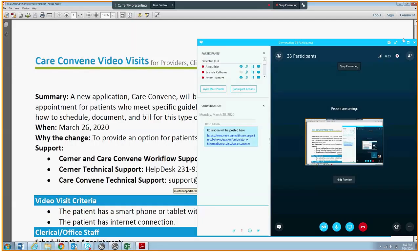Hi, everybody. My name is Bianca Robledo. I am a practice manager in the Grayling Physician Network. I will just be going through the workflow that we're utilizing here in the Grayling Network.